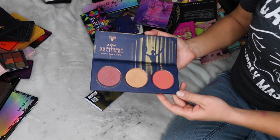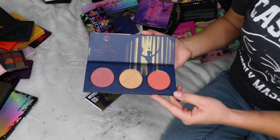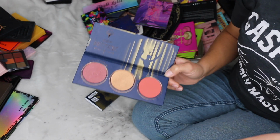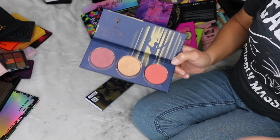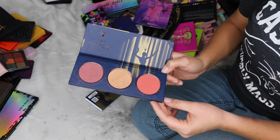I got this in a BoxyCharm, and I remember when I was reviewing that BoxyCharm, because it was at the very beginning of the year, before COVID-19 happened, I was talking about how I had just moved to Hollywood and I really wanted to decorate my new apartment in a 1920s style because it's a 1920s building and it's a new era of the 20s. It's the roaring 20s. Everything's gonna be so great.